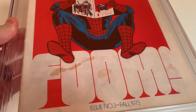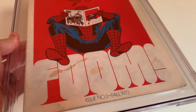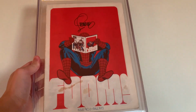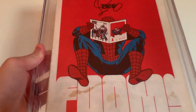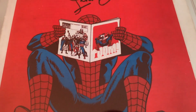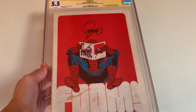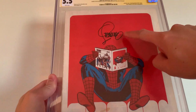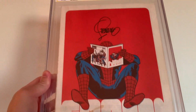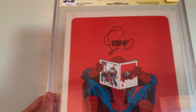As you can tell, it has coffee stains on here. At least I hope that's coffee stain, not like dried blood or something. But I thought this cover was hilarious. It's one of those infinity covers where Spider-Man's reading a magazine with him on it, and so on and so forth. I really love the placement of Steranko's signature right there. Would love to get John Romita to sign here. Would have been great to get Stan to sign that.